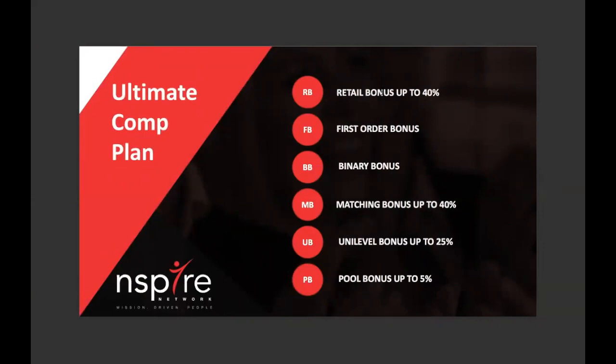The first way to get paid is the retail bonus. Okay, you're going to get up to 40% retail bonus. We're going to get into that later. You also get a first order bonus, a binary bonus, a matching bonus up to 40%. I really like matching bonuses, by the way, and you are too. A unilevel bonus up to 25%, and a pull bonus up to 5%. Now, I know you're probably looking at these and going, ooh, bonuses, that's so nice, but I have no clue what that means. That's okay. We're going to go ahead and go through it so that you understand.